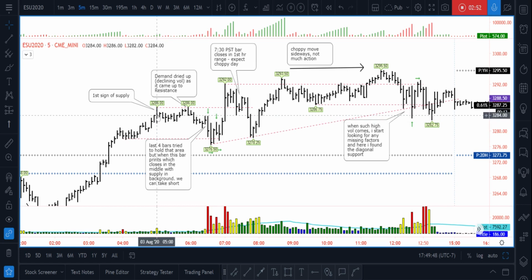Imagine as if someone is trying to push from here to buy, and the sellers are trying to push back from here. It's kind of a tug of war. But your idea should be, okay, sellers came up. That's the only thing that you need to be aware of at this stage.